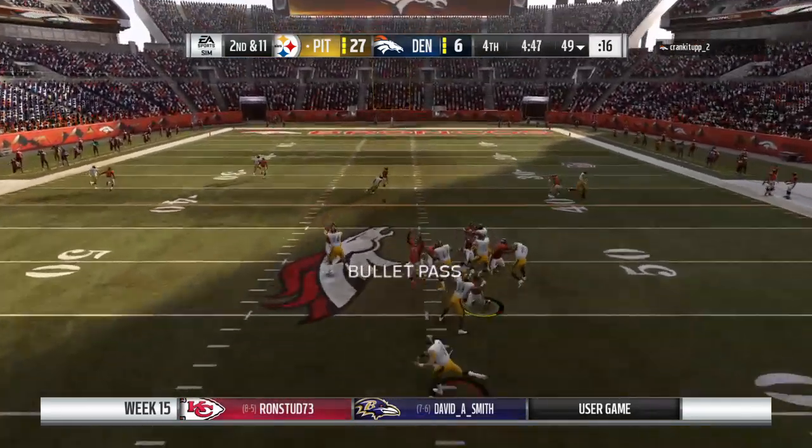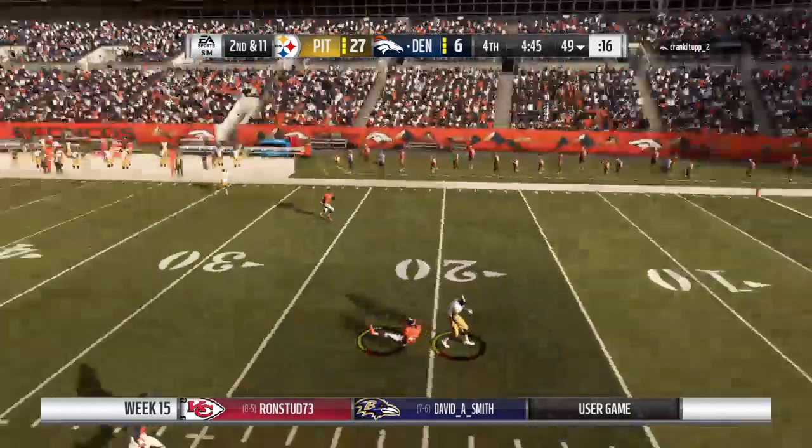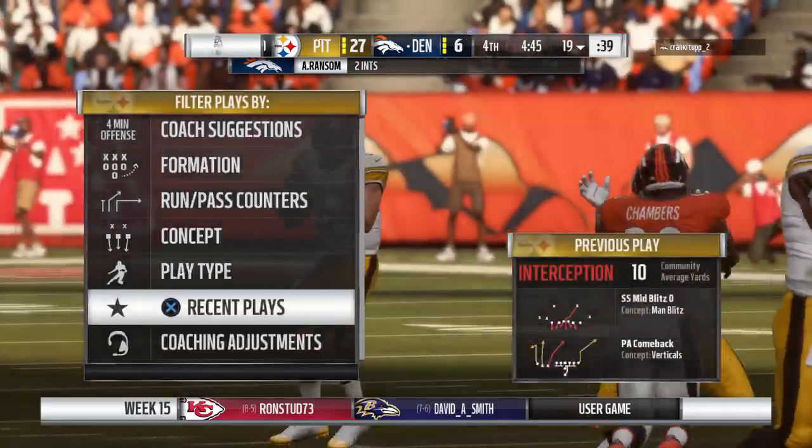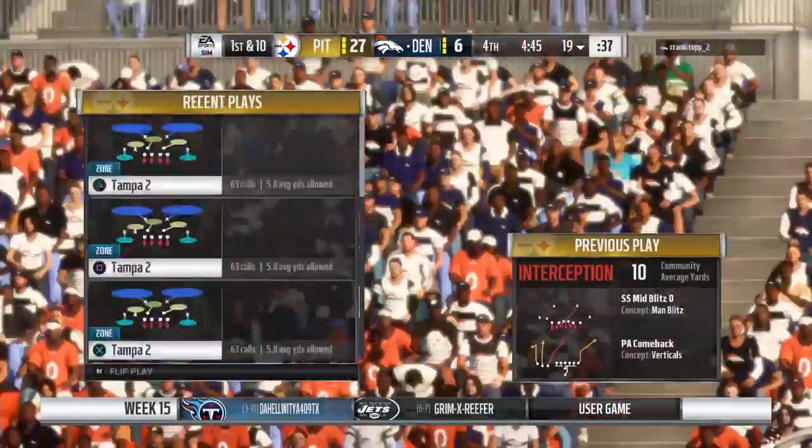Mayfield on play action. Uncorks one for Davis. Picked off at the 21. And a big turnover there as his guys will get the football back.